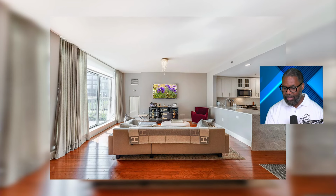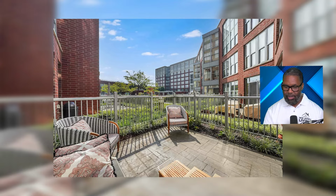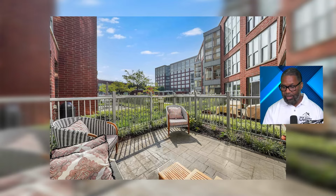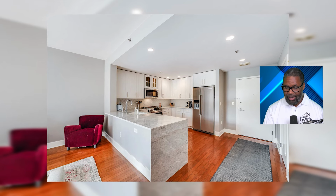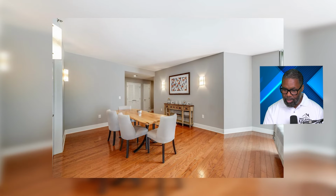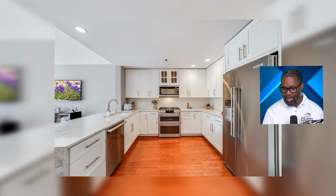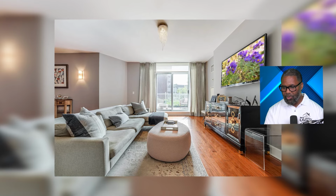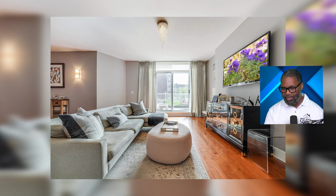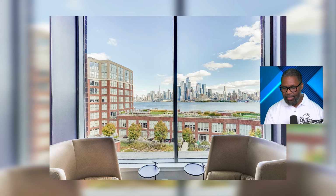With 435, we can see they have their own private patio space. You see the difference in square footage, right? You can see open concept kitchen leading into living room, hardwood floors, and a dining area as well. When you get to the bedrooms, these are larger open spaces, and very comfortable sized bathrooms.